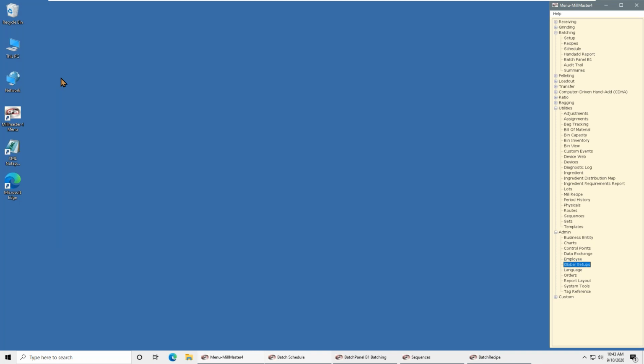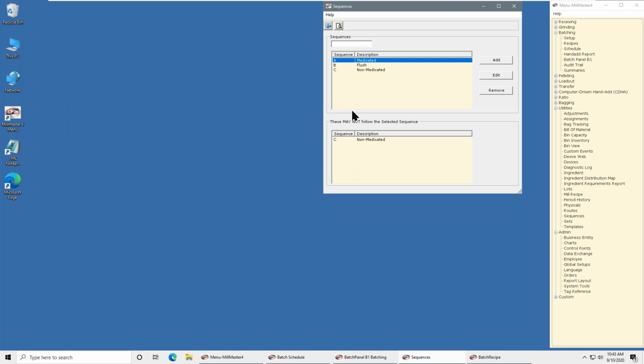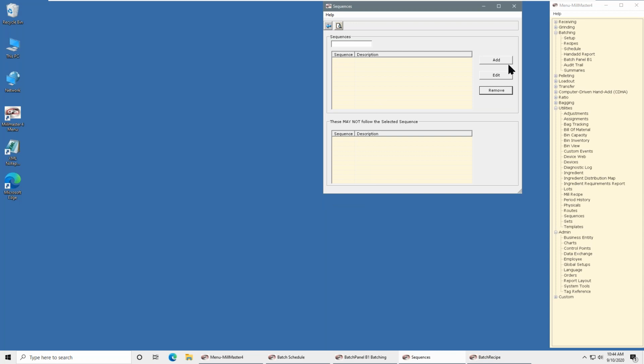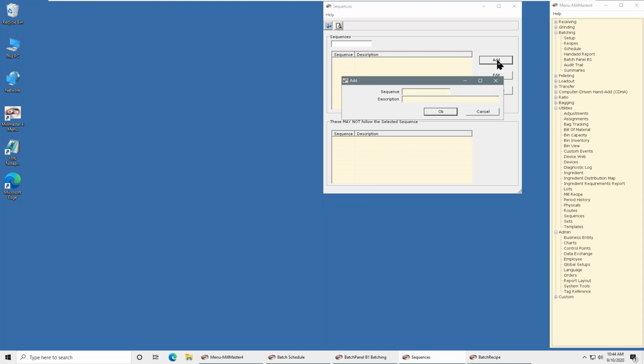So we go through there, but sequencing by ingredient allows the user to set up a rule based on an ingredient or ingredient category that may appear in a recipe. So we got our sequence by ingredient set up. Now we're going to go to our sequences. I'm going to blow away these old sequence by recipe items, and we're going to add some new rules or new categories. This runs off of a category.